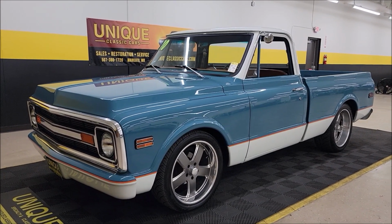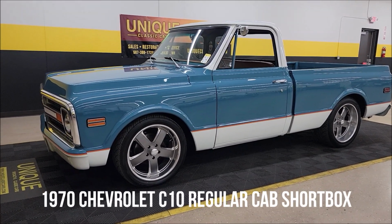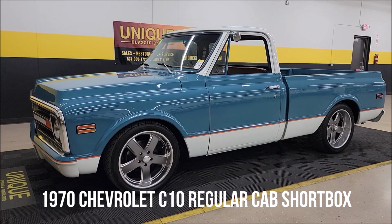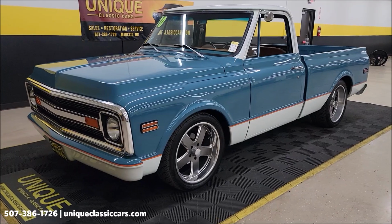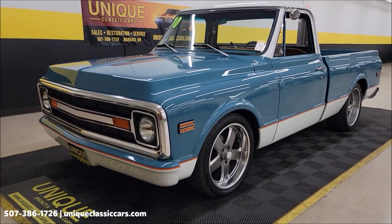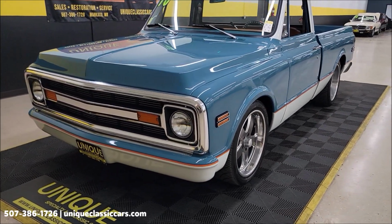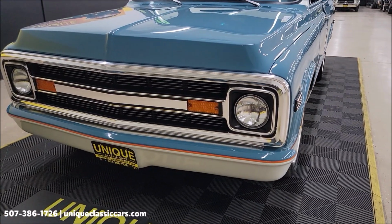1970 Chevrolet C10 regular cab short box here at Unique Specialty and Classics. Does this truck have a good look to it? I'd say it's a little more on the resto mod side of things. 5.3 liter LS1 engine underneath the hood that's paired up with an automatic with overdrive transmission. Nicely equipped: power steering, power brakes, four-wheel disc brakes, all four corners.